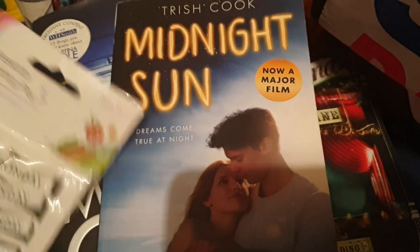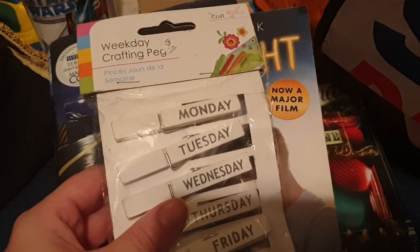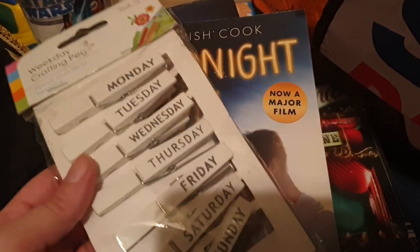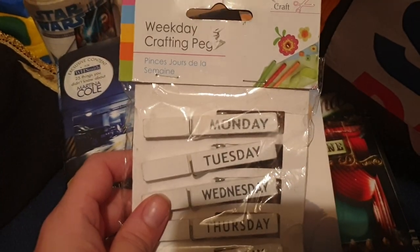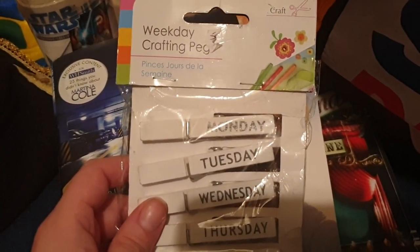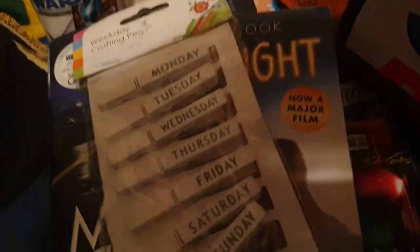And the Old Faithful are back, the relisted thing. I should do an award for the most relisted item. These are the Weekday Crafting Pegs. Brand new. Come on. I know a lot of you love your arts and crafts. Don't tell me there's not one person who wants these pegs. Think of the amazing arts and crafts you could do with them.